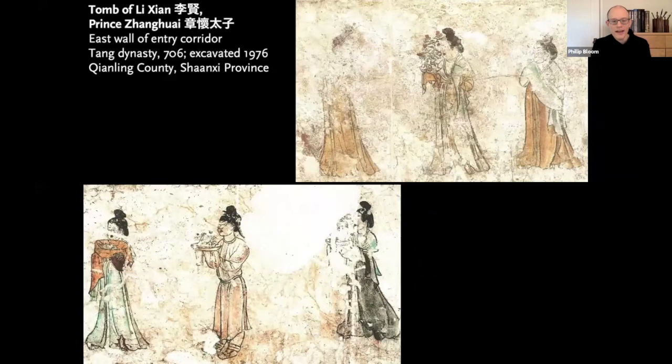Penjing probably originated in China around 2000 years ago. There are some murals that appear in tombs that show potted plants and actually potted rocks as well. But it's by around the year 700 that we have the first, at least pictorial evidence for something that really resembles modern day penjing with rocks and plants together creating a potted scene. This is a quite famous mural from a tomb that's dated to 706, in which there's a procession of servants, many of whom are carrying these potted scenes.